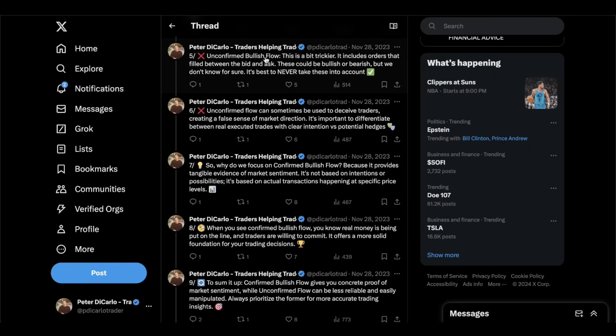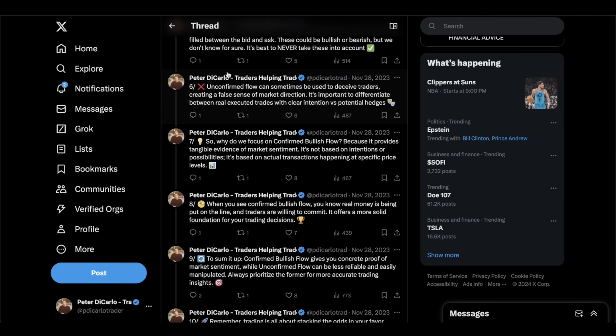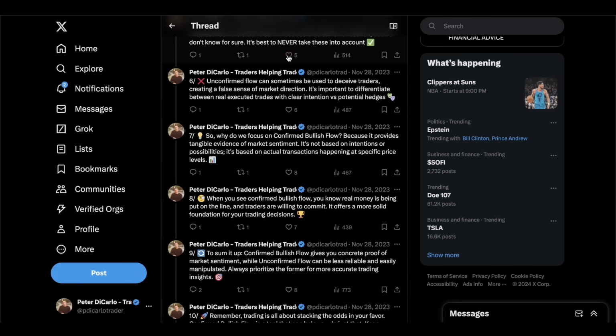Now let's talk about unconfirmed flow, because unconfirmed bullish flow is very tricky. It includes orders that were filled between the bid and the ask. These could be bullish or bearish, so we don't know for sure and we never take them into account.